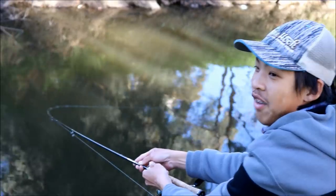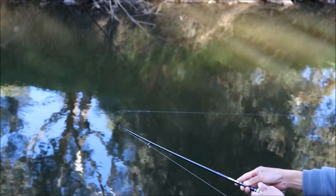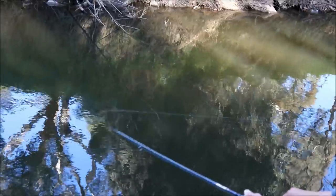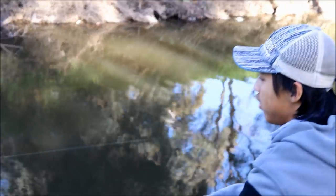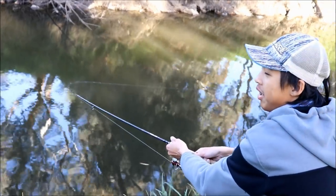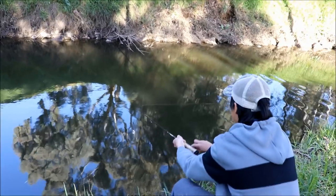Ah, come on. And I've got 4-pound leader. I shouldn't have used 4-pound leader. I can feel him rubbing on the snag. Oh, look at his rod. Oh my god. It's coming out. He's coming out. Yeah. He's out. So close. You've got to be careful with the 4-pound. Oh yeah. And I don't know how big he is, but he had a lot of weight.